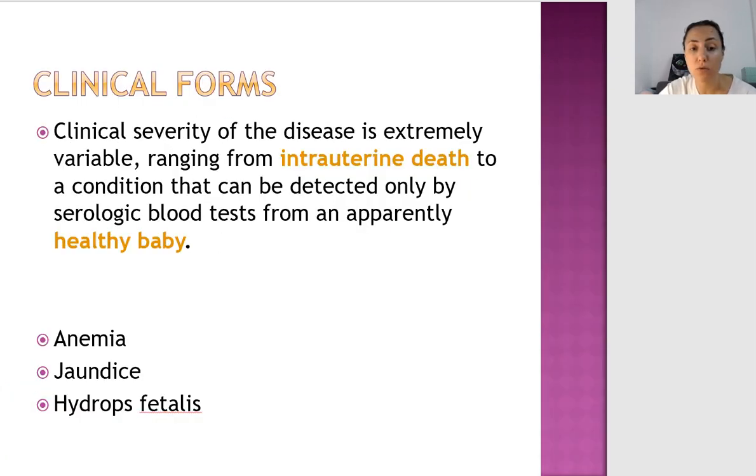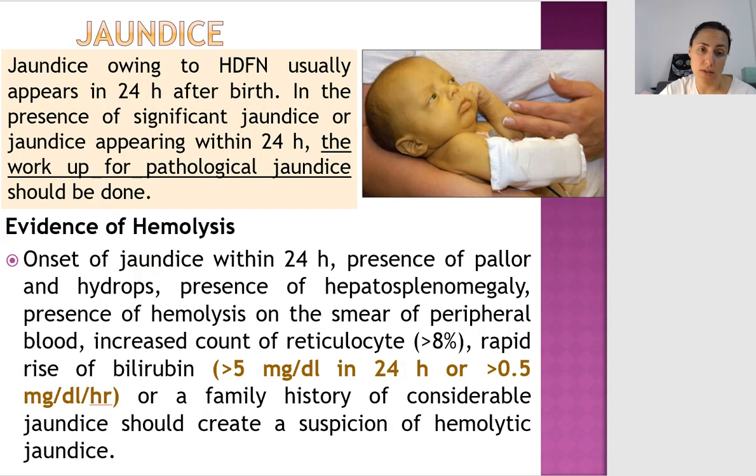There are three clinical forms of hemolytic disease. They are anemia, jaundice, and hydrops. Also, unfortunately, in some severe cases, intrauterine death can happen. So, sometimes a baby, usually the first baby, can be absolutely healthy. The most common form is the jaundice form.